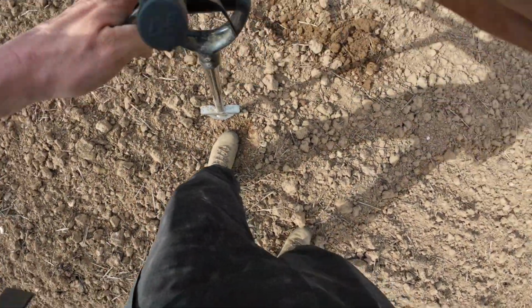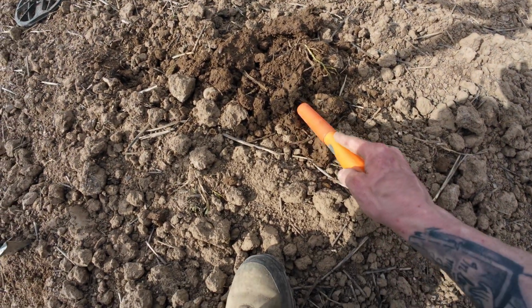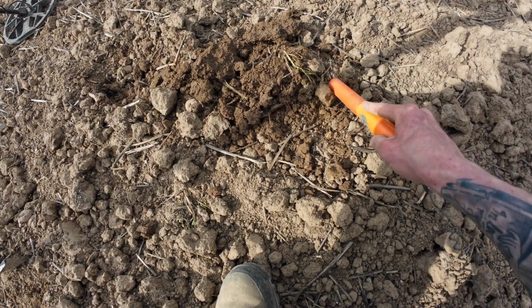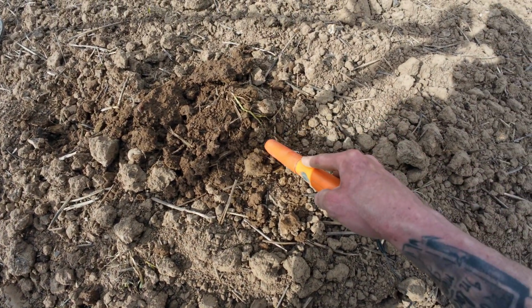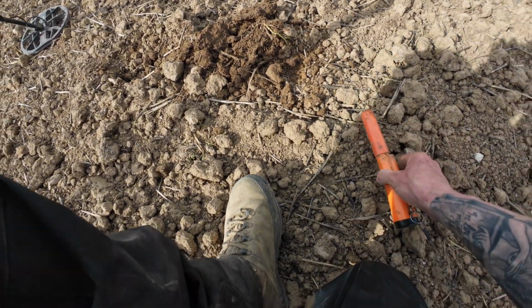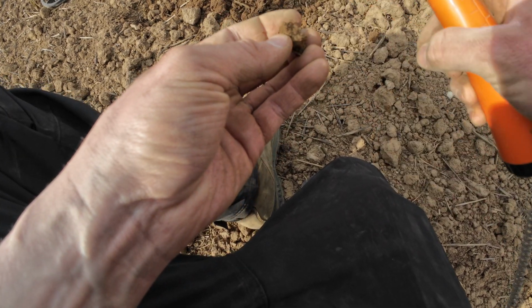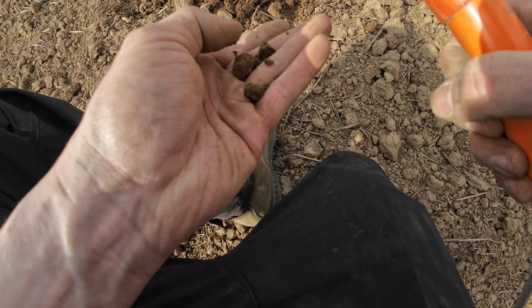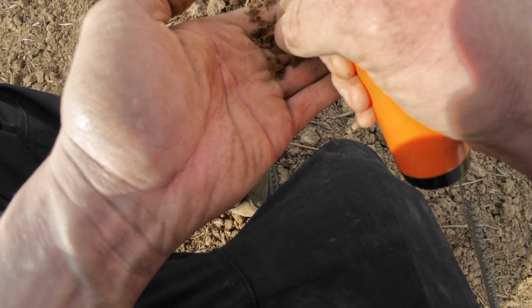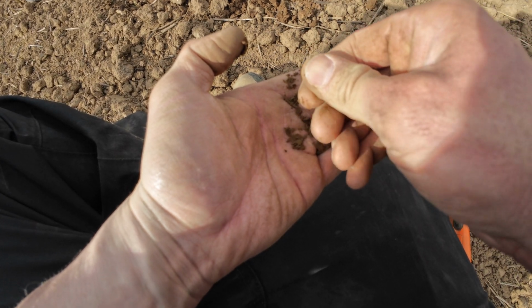Been finding stuff that's so small today that even the pinpointer has been struggling with them. I'm not struggling with this one, luckily. Spent ages looking for one little piece of lead at one point. Small. Phone is going off. I think it is a piece of lead. Sorry guys. I think it's another piece of lead.